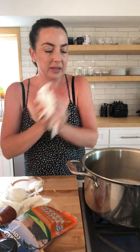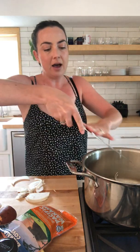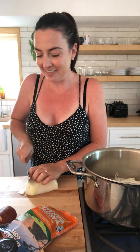I just need a little bit to get these onions going, but really it's gonna be about cooking them down in the broth. So I got that one. Look at this, this is the other half.